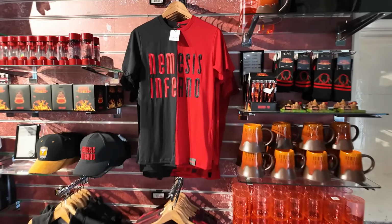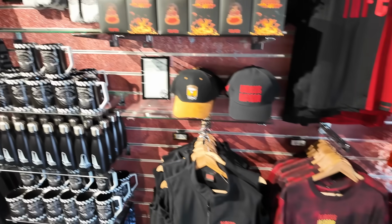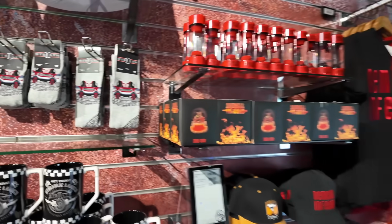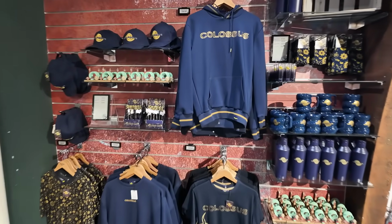They were using a visual which had the Thorpe Park skyline behind it last year, so I'd like to see them put that on a lot of the merch. Stealth socks. Yeah, some good stuff though. Nemesis Inferno, Colossus merch over here, that's quite snazzy, with the blue and gold.